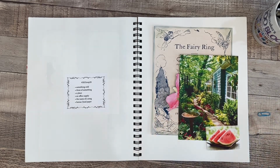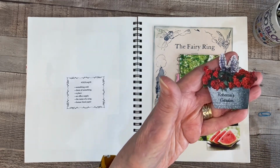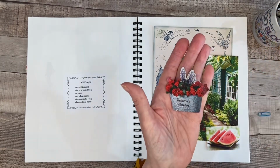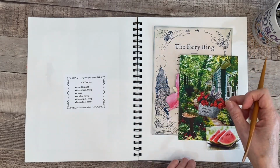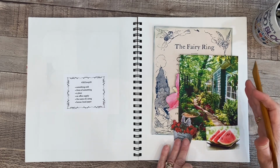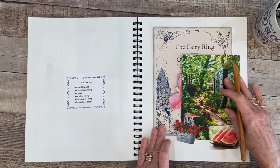So I'll use that. And I happened to find this in a magazine that I got, Rebecca's Garden. And I thought, oh my goodness, how perfect. I don't see my name all that often. So I had to cut that out, and I thought that would be perfect in this picture, being that I had chosen a garden.